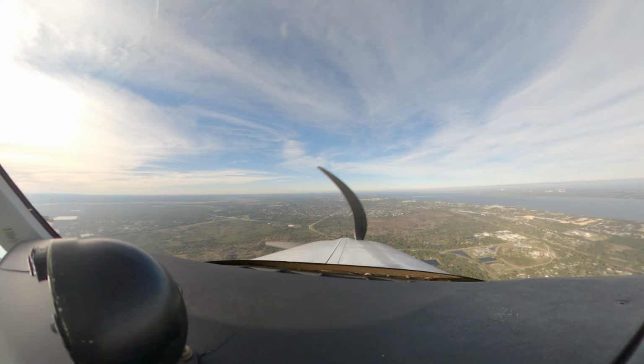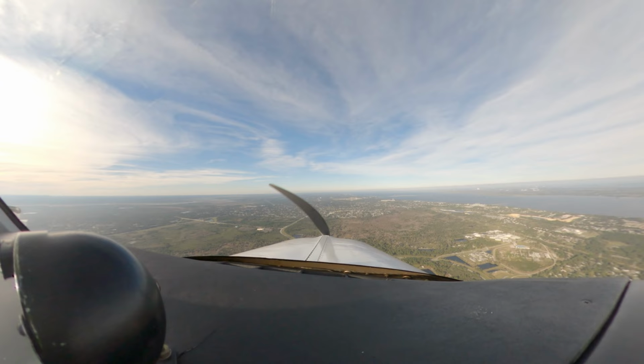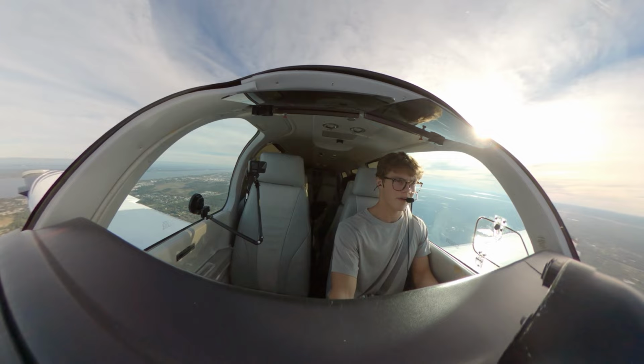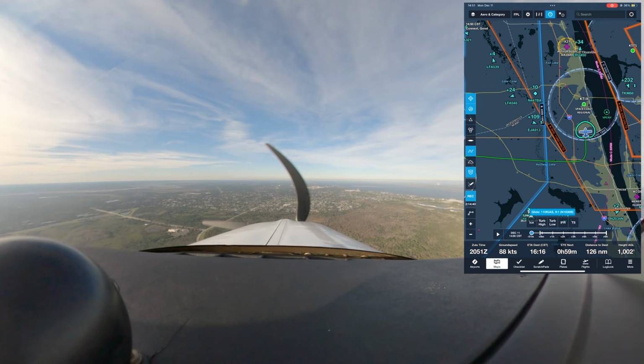Three green. And we're reporting a 3-mile final. We'll get the cowl flaps open right now. One more notch of flaps to go. Pretty sure I can see the Falcon Heavy over there on the pad. That's the one we're going to watch, Falcon Heavy.